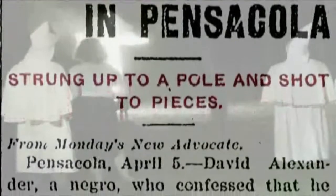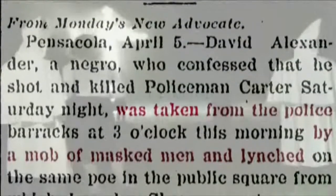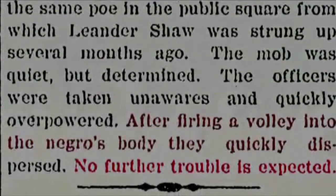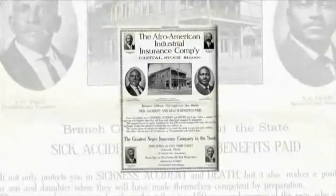The lynchings of two accused murderers, Leander Shaw and David Alexander, in downtown Pensacola in 1908 and 1909 by mobs of white men, added to the segregated sentiments. Their killers were never brought to trial. In 1911, a call for segregated housing rumbled. A half-century of Jim Crow had begun. The businessmen and women began to occupy Belmont Devillers even more. The African American Insurance Company moved in around 1910, first opening a branch office at 315 West Wright Street.